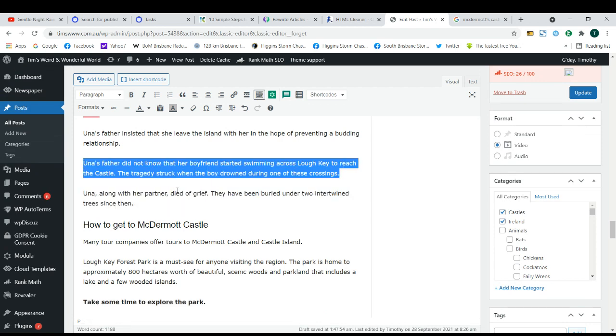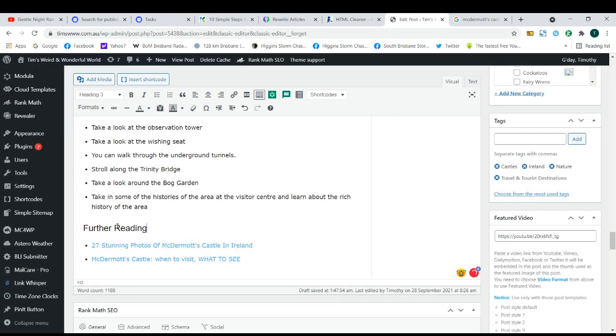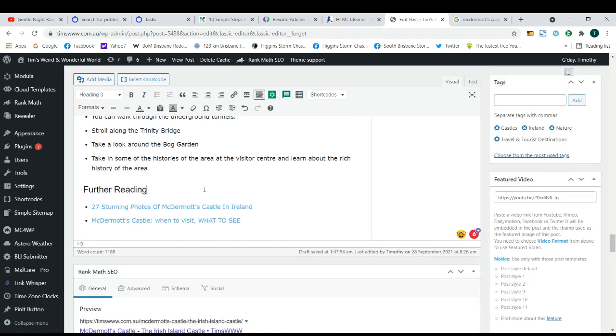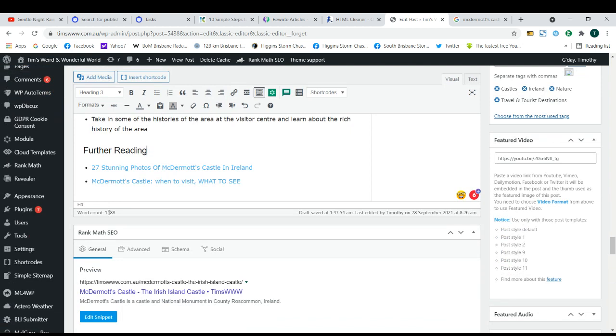Whenever you're writing, try to back up what you're writing about by adding links. You know, you could put something like, this blog post was sourced from these pages. It's like an essay at university or school. It's really important. So this also, down here, it tells you the word count.